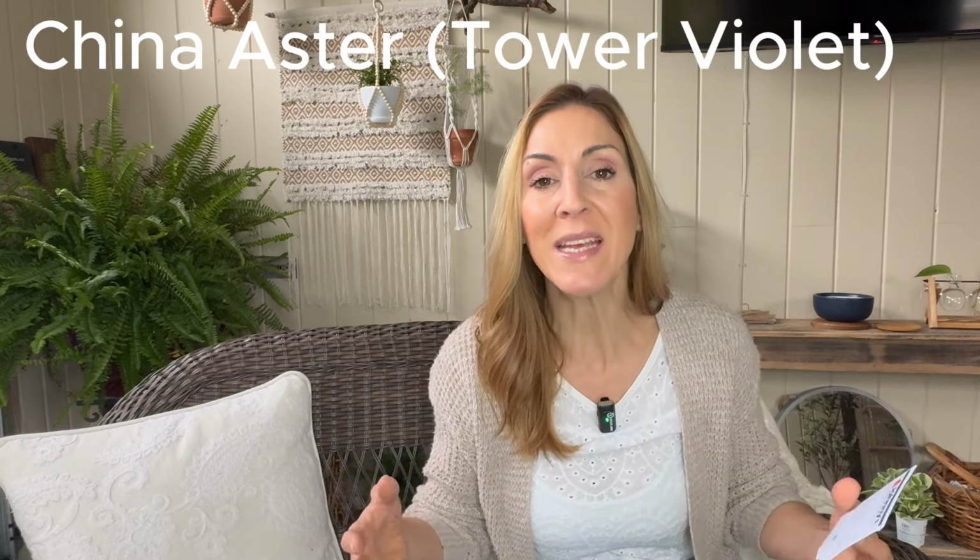Next up, I have Tower Violet China Aster seed. This takes all the beauty of peonies and mums and mixes it into one beautiful and easy to grow annual. These are rich plum-colored blooms averaging around 2 to 3 inches in diameter. These are prolific producers, and the plant height is right around 28 to 32 inches. I'm really excited to use this one in my garden. These prefer full sun and are excellent in cut flower arrangements.